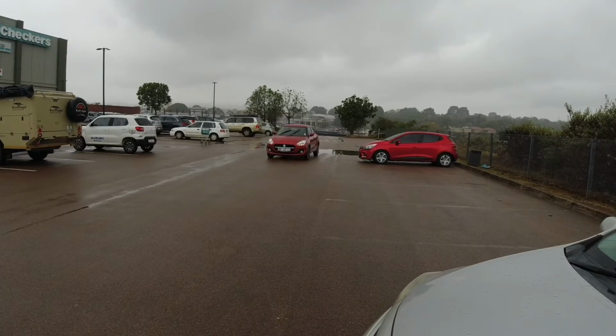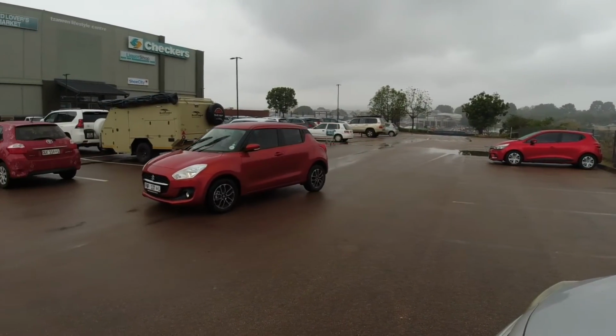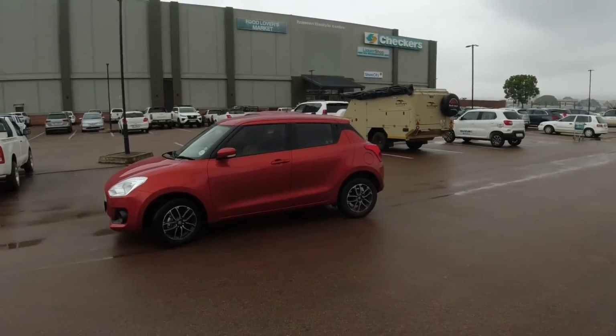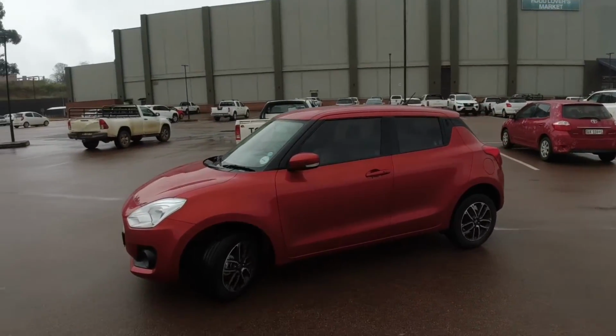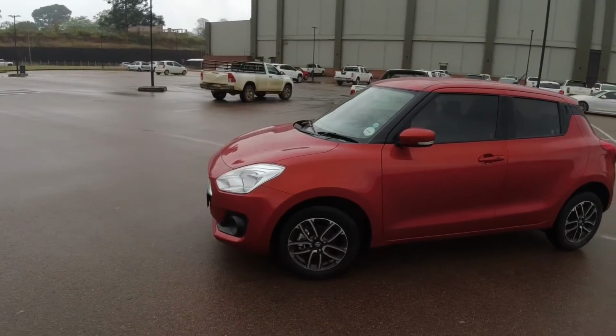But long story short, this car is very comfortable, and it's even more comfortable than some premium cars. I won't name which premium cars, but it is really that good.